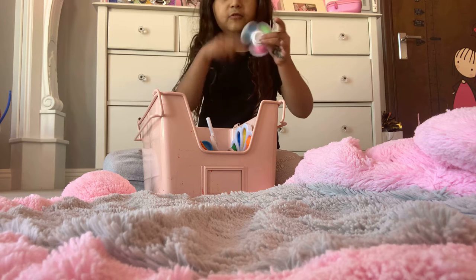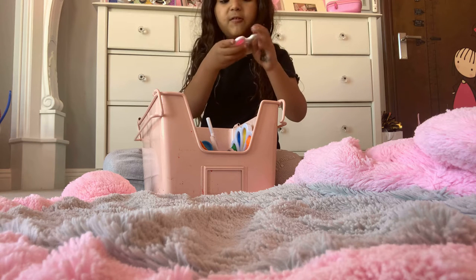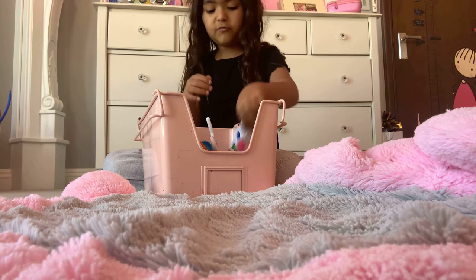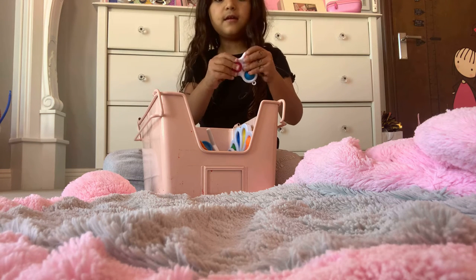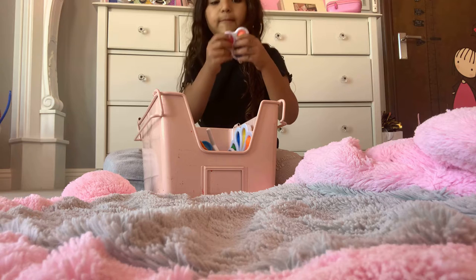Then I have this triple dimple fidget spinner. This is rare. I got traded with this. Then last is this triple dimple.